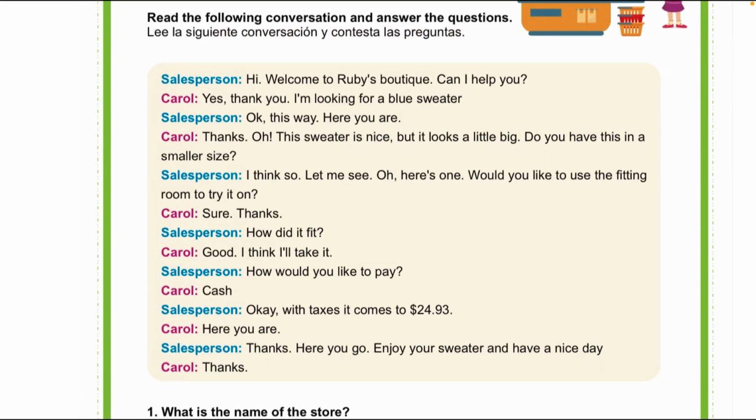Salesperson. Hi, welcome to Ruby's Boutique. Can I help you? Carol. Yes, thank you. I'm looking for a blue sweater. Okay, this way. Here are you. Thanks. Oh, this sweater is nice, but it looks a little big. Do you have this in a smaller size? I think so. Let me see. Oh, here's one. Would you like to use the fitting room to try it on? Sure, thanks. How did it fit? Good. I think I will take it. How would you like to pay? Cash. Okay. With taxes, it comes to $24.83. Here you are. Thanks. Here you go. Enjoy your sweater and have a nice day. Thank you.